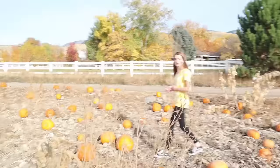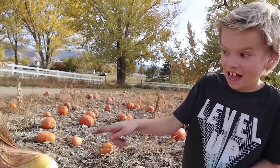Jordan, come here. What? What about that pumpkin over there? Which one? Just right there by your feet. Oh, this one. I think this is a good pumpkin. This one looks like it's not moldy. Jordan, is there something on your face? What? I don't know, is there like a bug on your face or something? There's a, get the bug off, get it off. Okay, hold on. It's like right here.